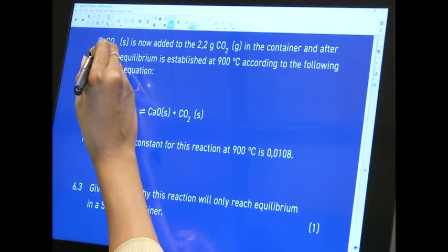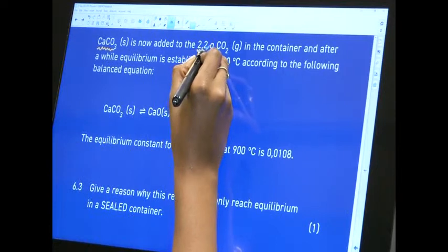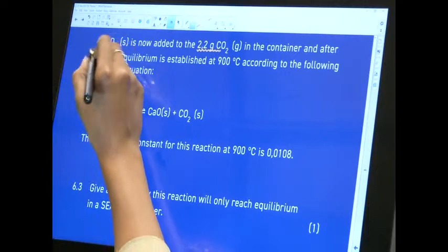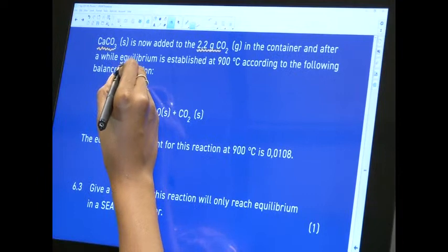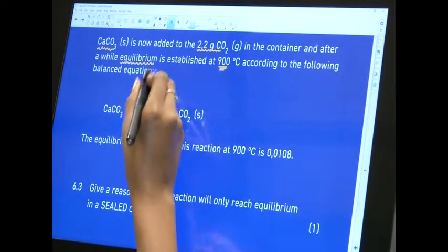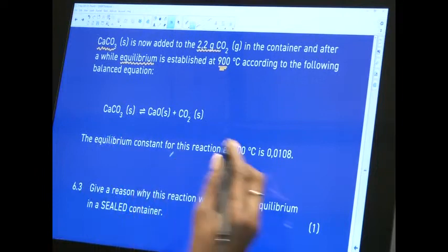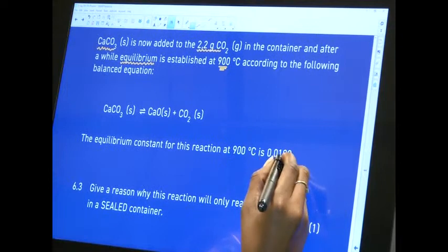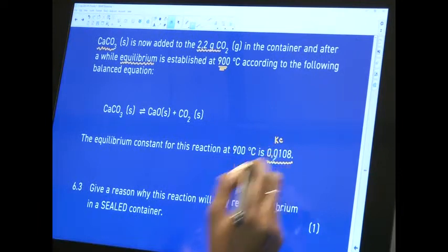So now we have calcium carbonate that is now added to the 2.2 grams of carbon dioxide in a container. Now we've got two things happening. Now I've got one reactant and I've got another reactant. Now they are in the container, and after a while, equilibrium is established at 900 degrees Celsius according to the following equation. So this is what we have there. The equilibrium constant for this reaction at 900 is 0.0108. So that's the Kc. So the Kc at 900 is what happened.